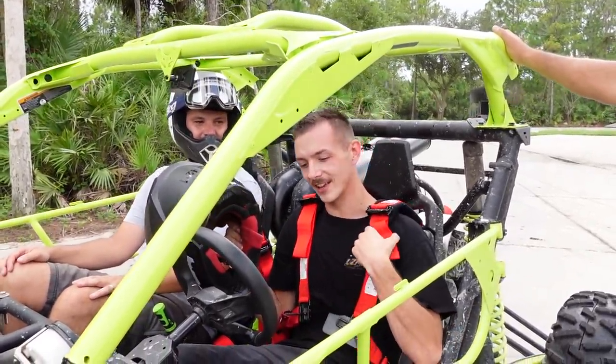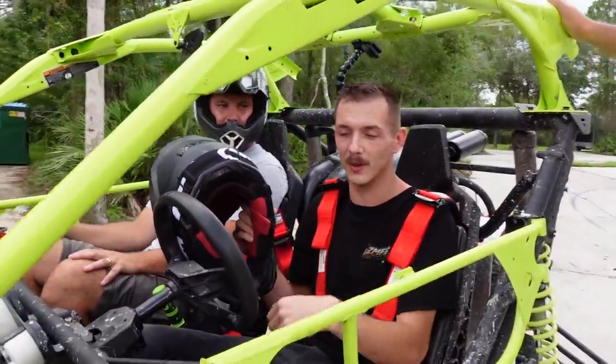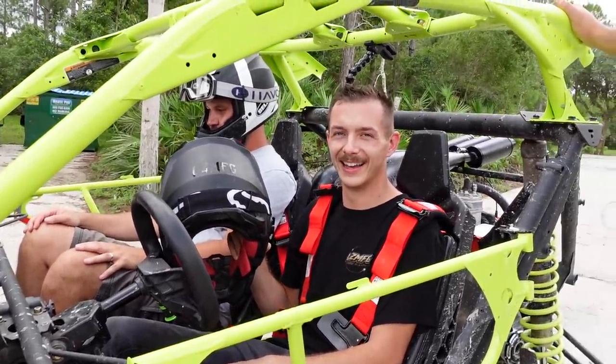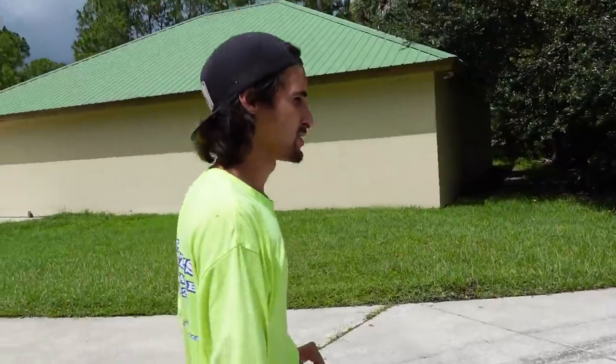I've never drifted a side-by-side on pavement. It kind of scares me, because I know sometimes if you lift while you're turning, it'll want to roll. But it felt very planted. Yeah, this one's not exactly set up for drifting either. She's pretty high in the air, but that was awesome. Bro, thank you.